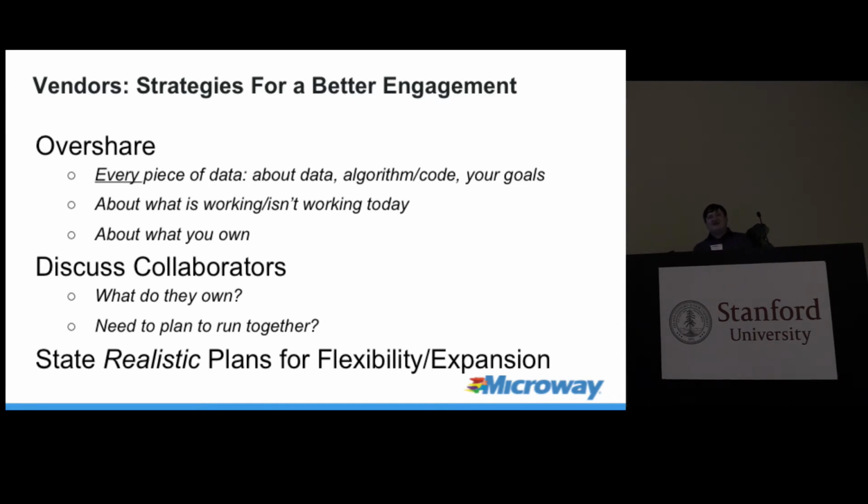And then once you've identified someone who you think is qualified to be working with on the other side, or multiple different vendors who you think are qualified but you're trying to help refine, how do you get a better engagement out of that? The first thing that I would recommend is definitely overshare. Share every piece of data about the data set that you have, about the algorithm or code that you're running, about your overall goals, whether it's "I want this to run 3 times faster," "I want a deployment that's twice the scale," or "I'm running this application and this application." Definitely share all of those pieces of information, because you'll often find that someone who's skilled on the other end can learn a lot from it and deliver you a better recommendation of how to move forward.